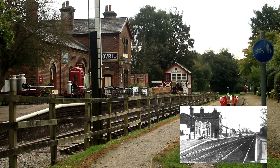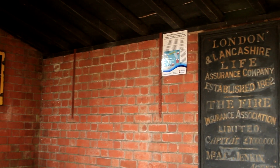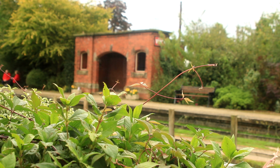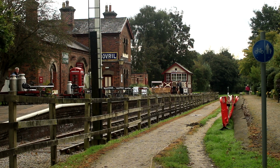And just to the right on the opposite platform, you can just about make out the waiting room on the side heading towards West Kirby. Now this is the waiting room today, and as with the rest of the whole station, it is in excellent, well preserved condition, and of course it's kept up all the time by the Friends of Hadlow Road.